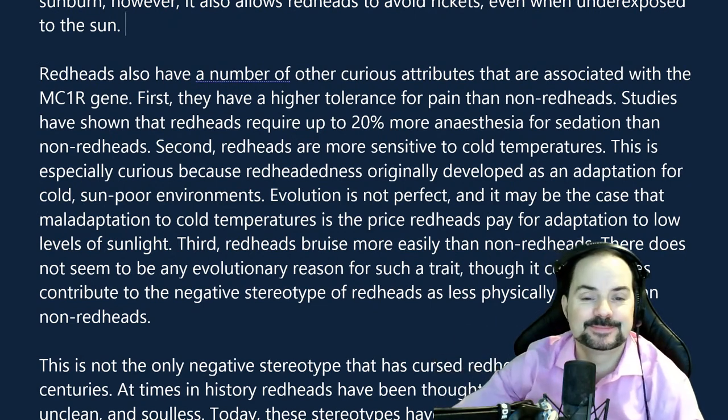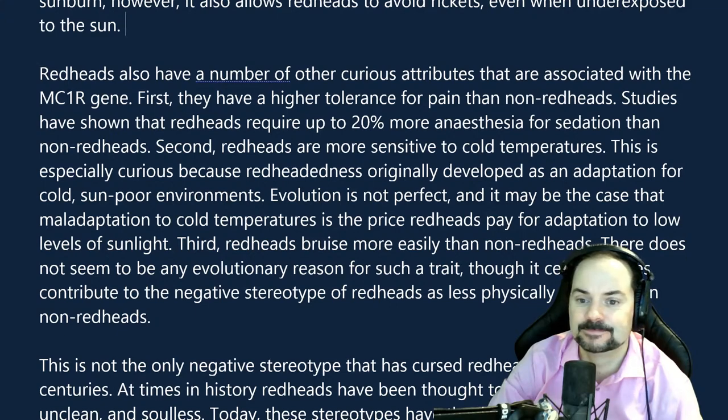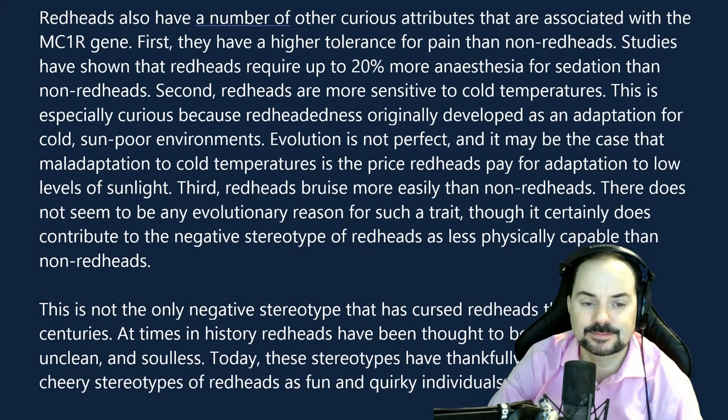First, they have a higher tolerance for pain than non-redheads. Studies have shown that redheads require up to 20% more anesthesia for sedation than non-redheads. Second, redheads are more sensitive to cold temperatures. This is especially curious because redheadedness originally developed as an adaptation for cold, sun-poor environments.